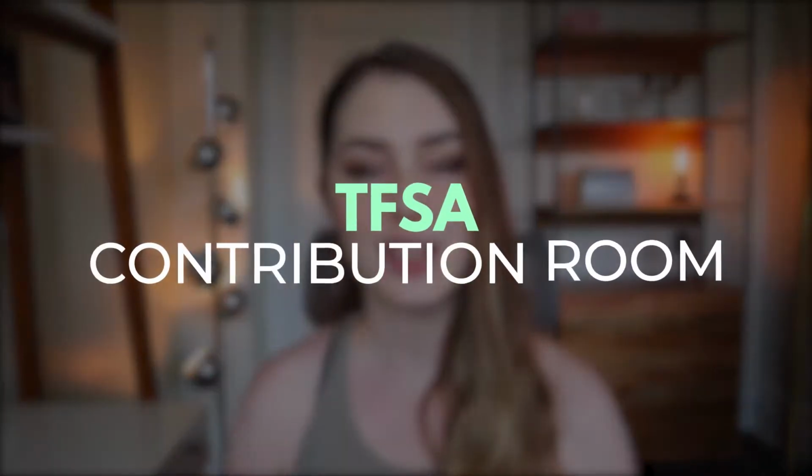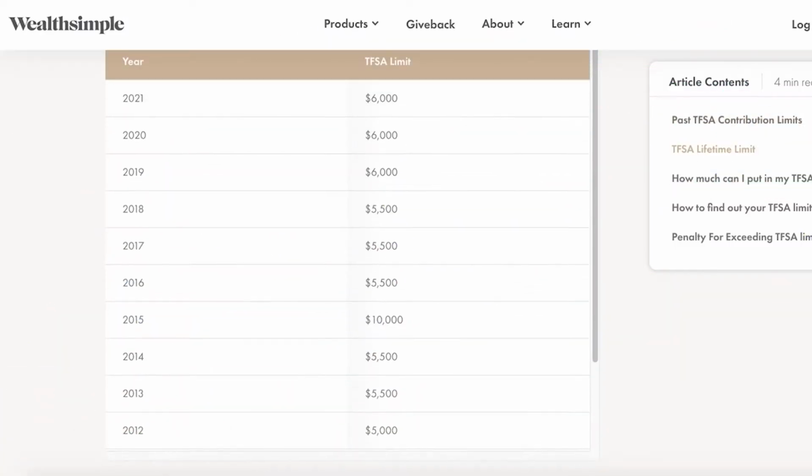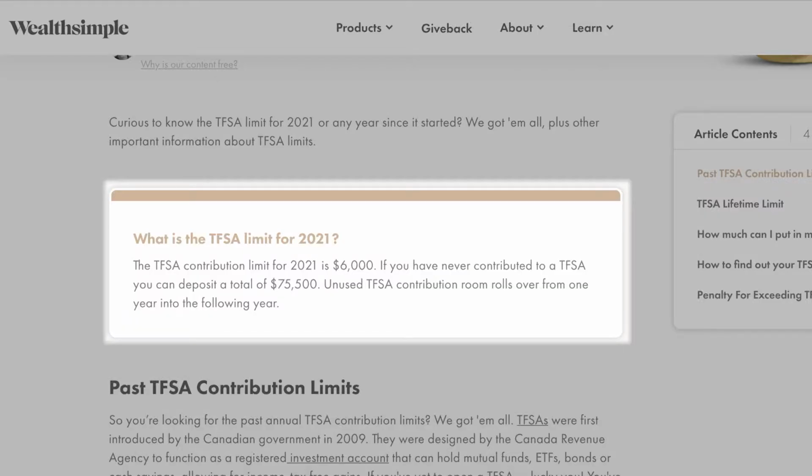This is what is known as your TFSA contribution room, and you can look up what that value is for the current year on the Government of Canada website, or simply log into your CRA My Account and it'll show you how much contribution room you have. In 2021, the contribution room is $6,000, and the cumulative, as long as you were 18 or older in 2009 when the program began, is $75,500.